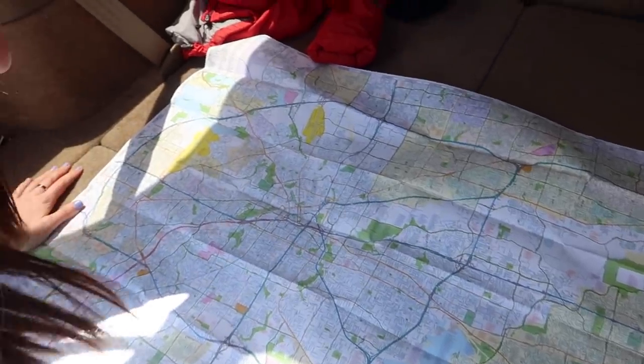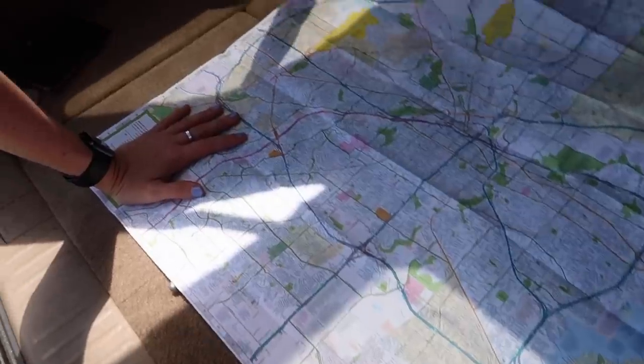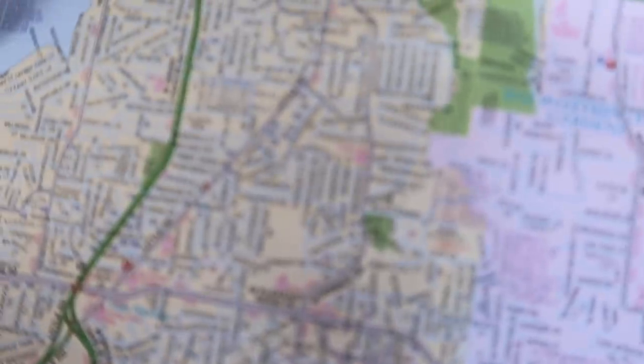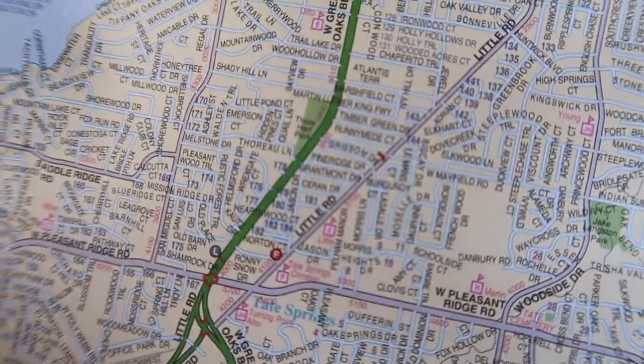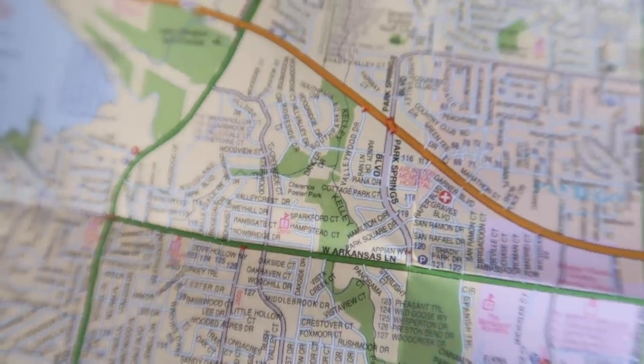All right, so here is the map. It is quite terrifying. This looks completely different than GTA, but it is similar. It is slightly similar. I'm surprised that there are so many roads on here. Probably a lot of you guys have never seen a map. Look how in-depth that goes. It literally shows every freaking road. Insane, bro.